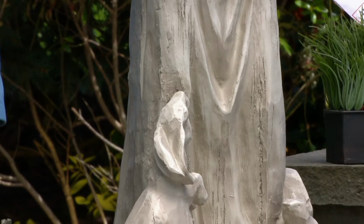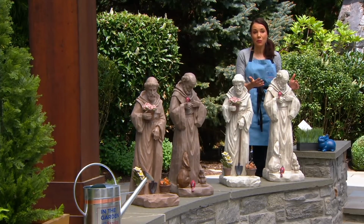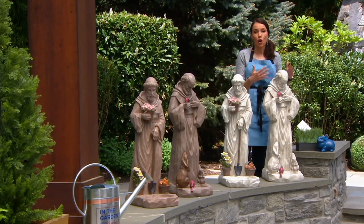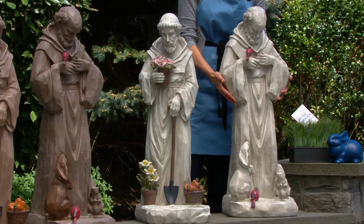These truly look like something that you found at an important estate auction, or honestly like something you would see outside of an art museum, like in their gardens. They're really, really well done.